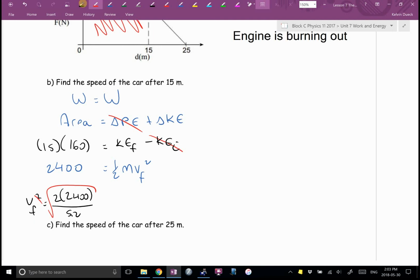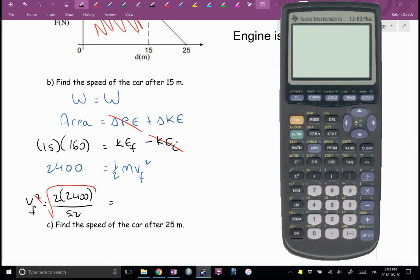How fast is this rocket car going after 15 meters? You get 30.4? Yep. It's going pretty good.